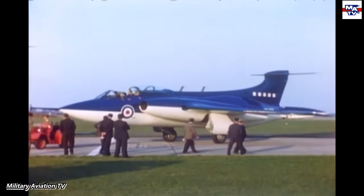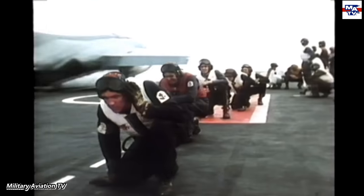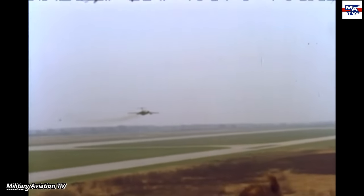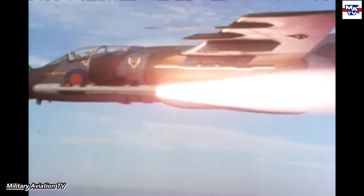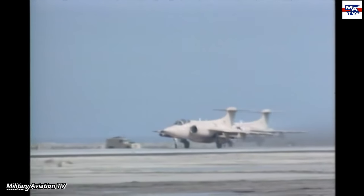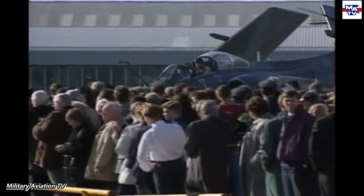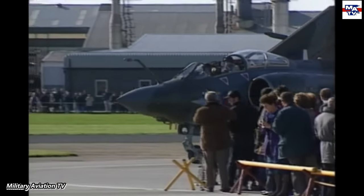At its inception, the Buccaneer was an innovative, high-performance strike aircraft built for a specific role within the Royal Navy. For 30 years, it has proved to be a versatile, reliable, and formidable aircraft, able to carry a wide range of weaponry, perform a variety of roles for both the Navy and the RAF, and finally, prove its ability to fight during the Gulf War. 1994 saw the final withdrawal from service of this great aircraft.